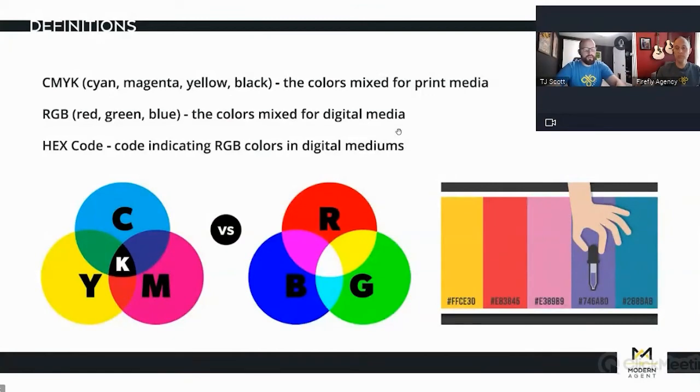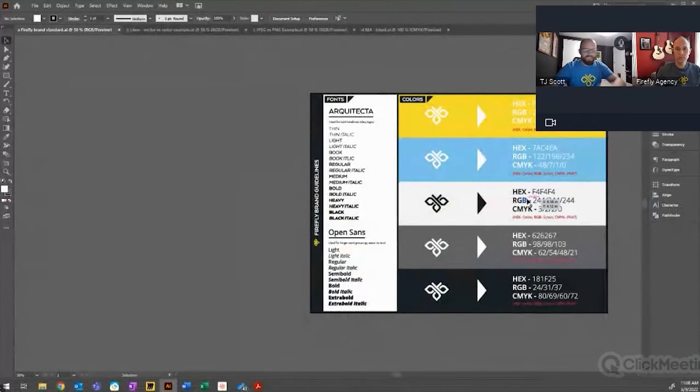Now, one thing I do want to show you is we'll hop over to my program. This is not an Illustrator tutorial, so I wouldn't get too wrapped up in the navigation of it or anything like that. But this is our brand standard. This is how we keep track of our hex codes, RGB codes, CMYK.